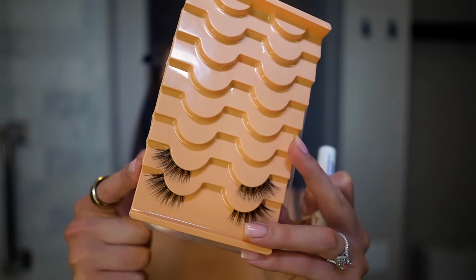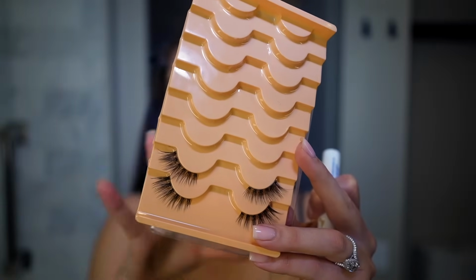So lashes, guys, I honestly just get a huge pack from Amazon. Amazon has great lashes. I'll link some of my favorite styles for you guys down below. I love this one specifically because it's a half lash, so I don't have to cut it. This is probably my favorite high-end mascara. This is the Lancome Lash Idol Mascara.